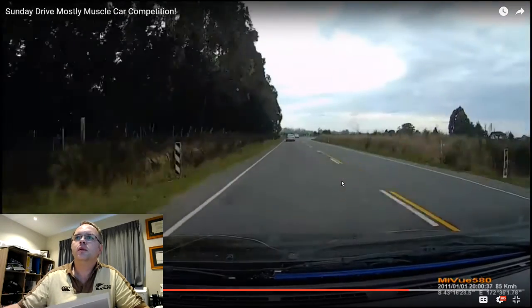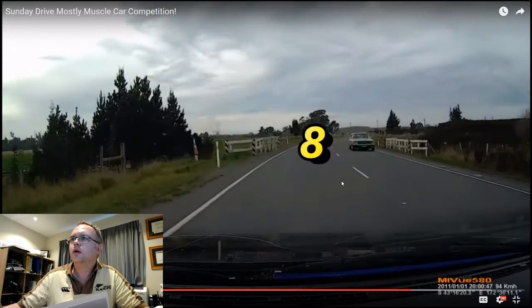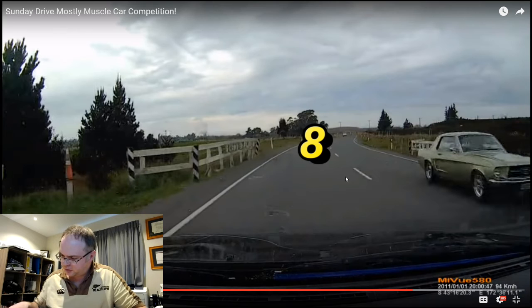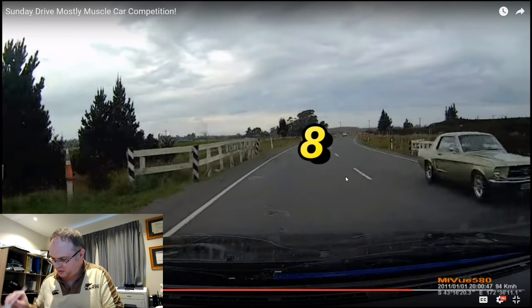Coming through. Number 8, another Mustang. 67 Mustang. John Deere T550 Combine. Close. Mustang Notchback. He loves his Notchbacks.